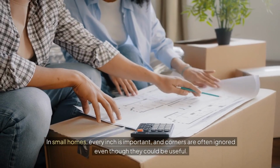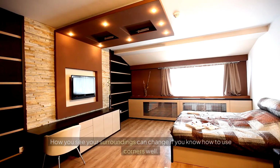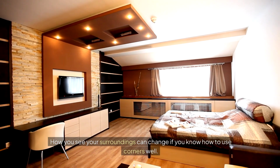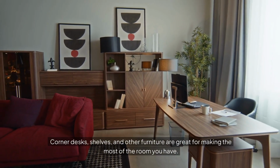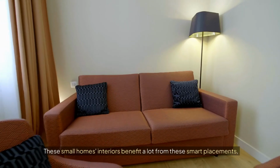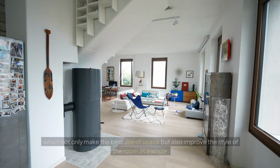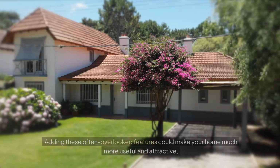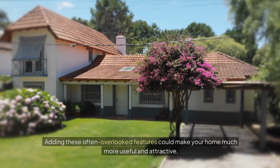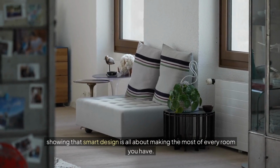in small homes. Every inch is important, and corners are often ignored even though they could be useful. How you see your surroundings can change if you know how to use corners well. Corner desks, shelves, and other furniture are great for making the most of the room you have. These smart placements benefit small homes' interiors a lot, as they not only make the best use of space but also improve the style of the room as a whole. Adding these often overlooked features could make your home much more useful and attractive, showing that smart design is all about making the most of every room you have.